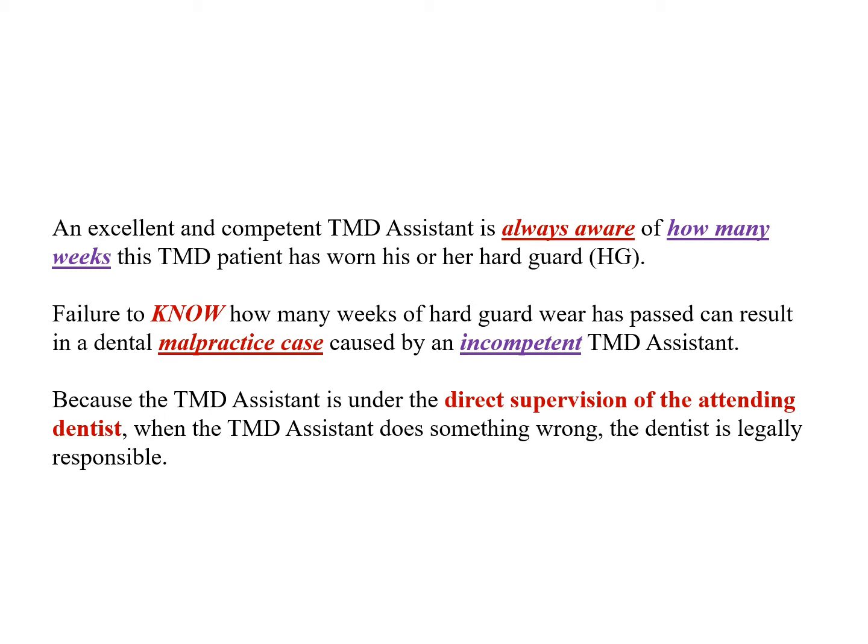You look down and you say, how many weeks? Every time you do one of these, you say, well, how many weeks has the patient been wearing this hard guard? You always, every single time you see a patient, ask yourself and look.